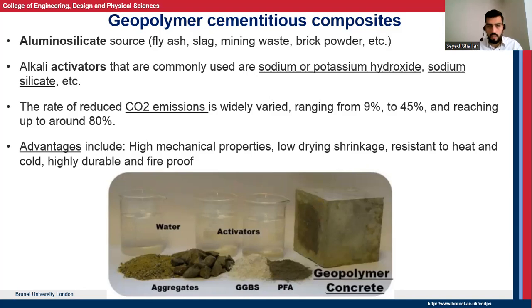So in the image below, you can see that it's very simply a combination of aggregates, fine and coarse, with water and activators that are typically in the form of liquid activators, but there are now solid activators, a simpler way of making geopolymers. And you can combine it with GGBS, which is the slag, and a pulverized fly ash or fuel ash, and then you get your geopolymer concrete.